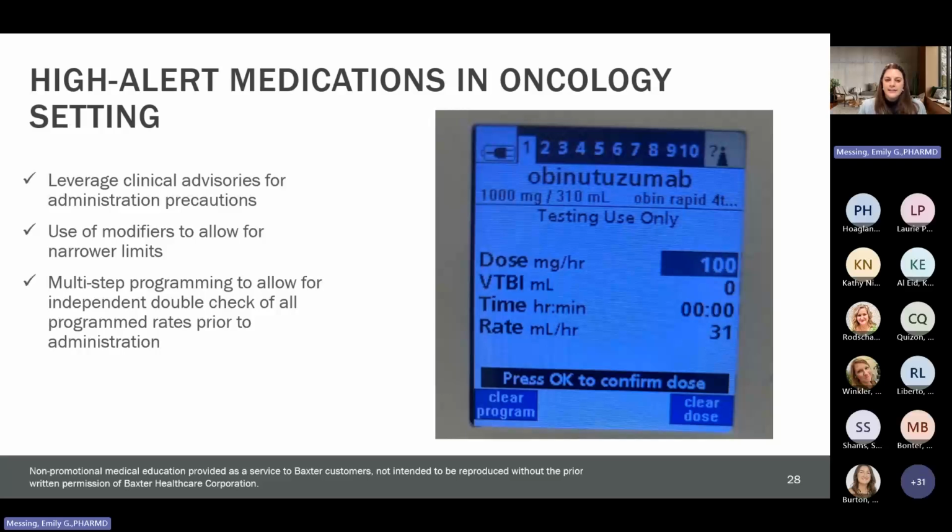For our practice here, we leverage the multi-step programming to allow the independent nursing double check to occur before the pump is actually started. So the first nurse will go in and program each of the dosing steps or the rate steps. You can see them along the top as you proceed through. That way, the nurse can compare what has been programmed into the pump to what is ordered in the electronic health record before the pump is even started.